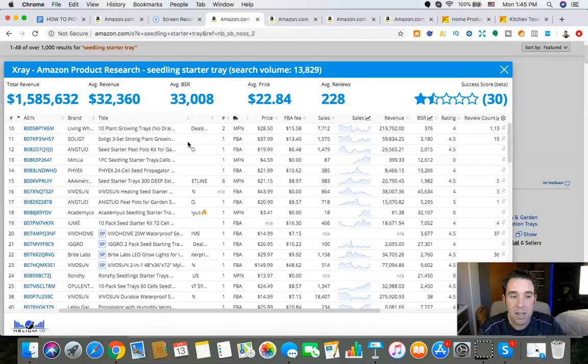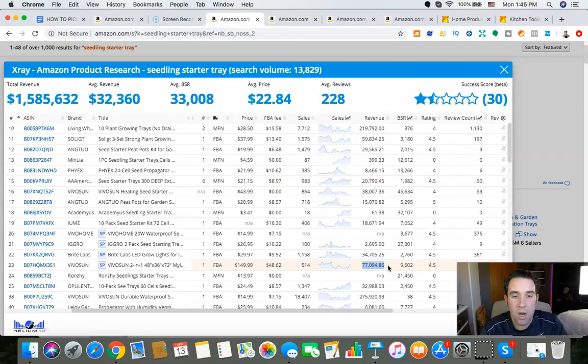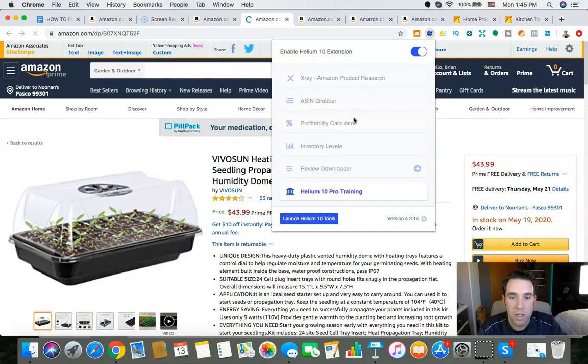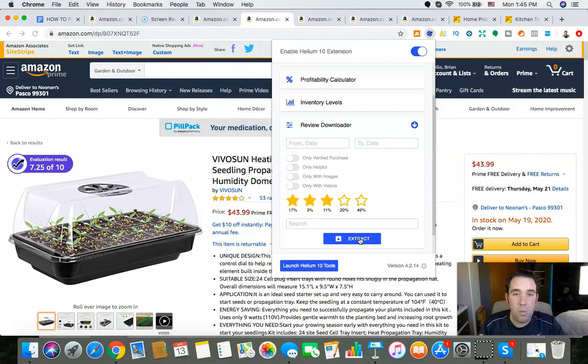Differentiation, understanding your main competitors. You want to read your main competitors' reviews. You want to really understand your main competitor, open up their listings, and what you'll want to do is use the Helium 10 review downloader. So you can come up here to the Helium 10 blue bubble, go down to review downloader, and you can filter and just look at the 1, 2, and 3 star reviews, extract from the last 90 days, do this for your top 3 competitors, and find out what customers are complaining about or what they mention is wrong with the product over and over and over.